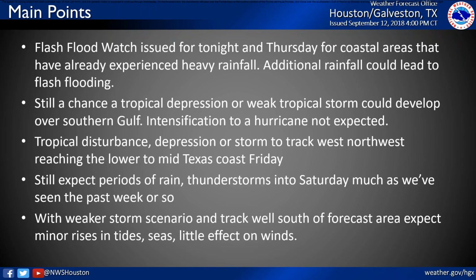There still is a chance a tropical depression or weak tropical storm could develop over the southern Gulf over the next day and a half or so. Intensification to a hurricane is not expected, so we are thinking, as we hinted at yesterday, that this will likely stay a weaker storm. That disturbance, depression, or storm is forecast to track toward the west-northwest, reaching the lower to mid-Texas coast on Friday.